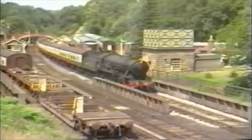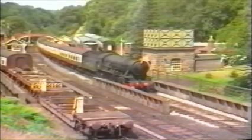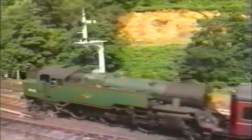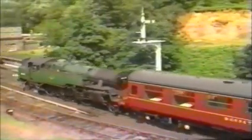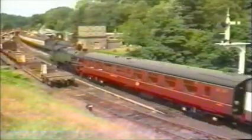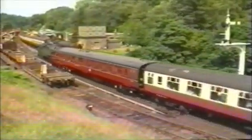Goathland has a passing loop which enables a more intensive service at busy times of the year. The highlight of the line is the 1 in 49 climb from Grosmont to Goathland, which tests a locomotive to its limits and provides a sight and sound unparalleled on a preserved railway.